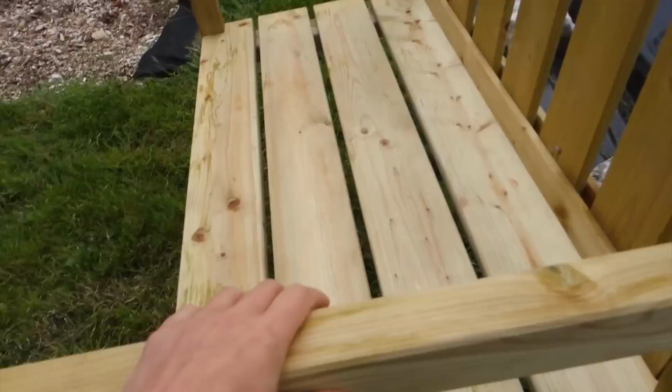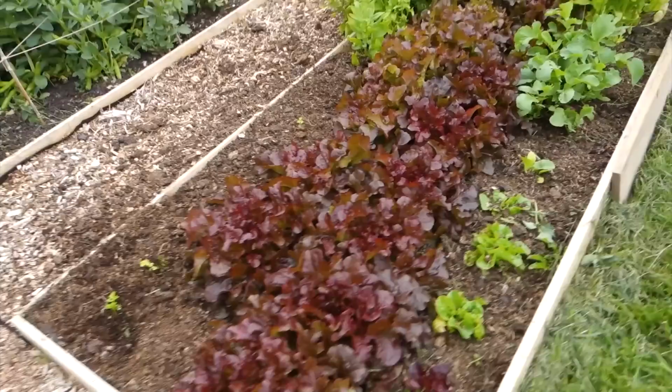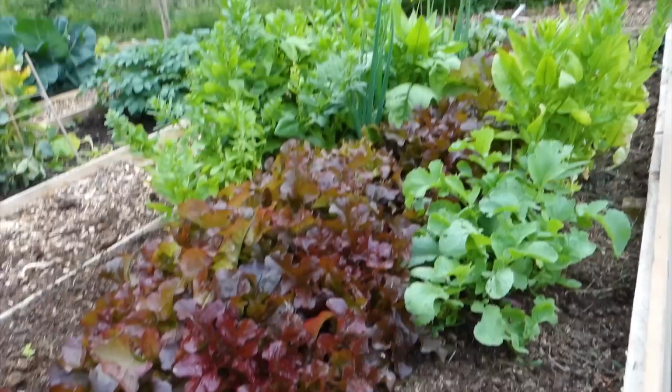The veg patch is coming on. I've been putting in seeds and plants whenever space appears. The lettuce patch is absolutely massive. We have a routine, a schedule for different types of evening meals. And so we have one day that's definitely always salad. And I think we need to stretch that into two now.